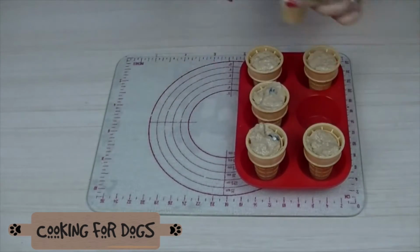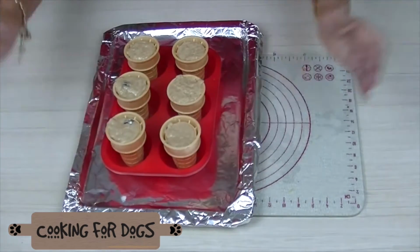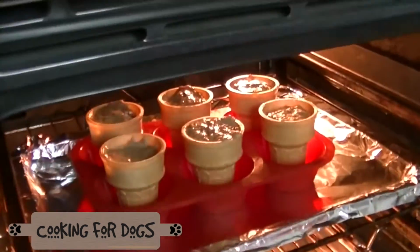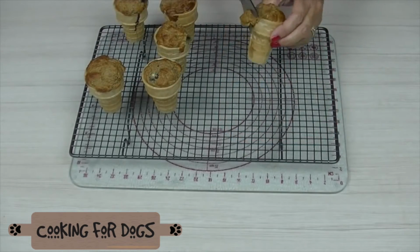Tap each cone onto the surface of the table just to allow the mixture to go right to the bottom of the cone. I'm using the silicone muffin tray just for extra stability. Bake for 15 to 20 minutes at 350 degrees Fahrenheit. Test with a toothpick to make sure they're fully cooked. It should come out clean and dry.